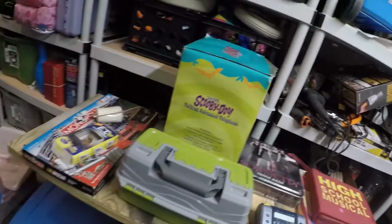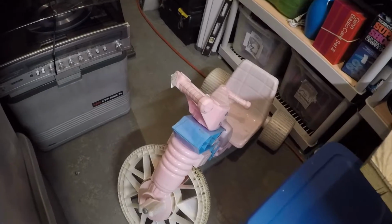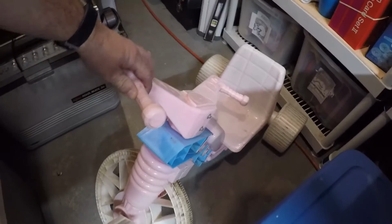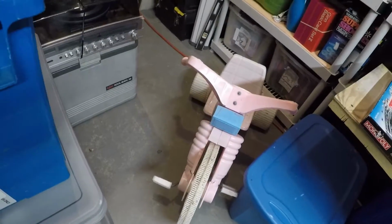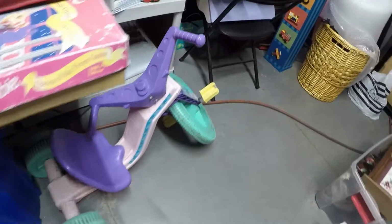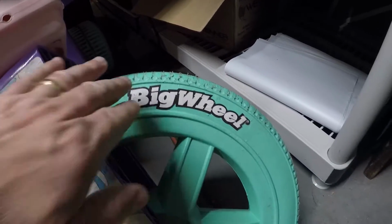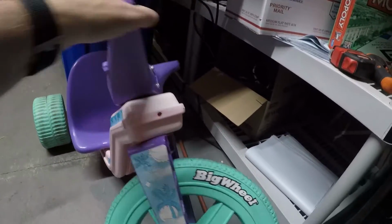Alright, so let's start with the big wheels. So this pink and blue one, we saw at a sale, and it was tagged 50 cents. So I could not leave a vintage big wheel like that for 50 cents. And this one was also there, and it was tagged 50 cents. And the wheel actually has the big wheel sticker right on the wheels. And this is kind of purple and pink and teal. And that was also 50 cents.